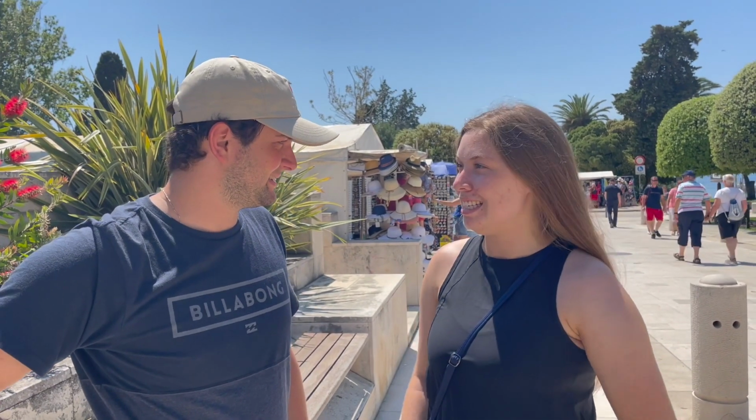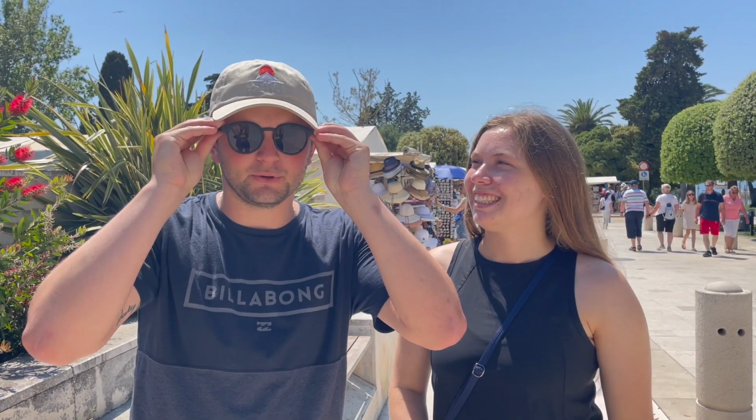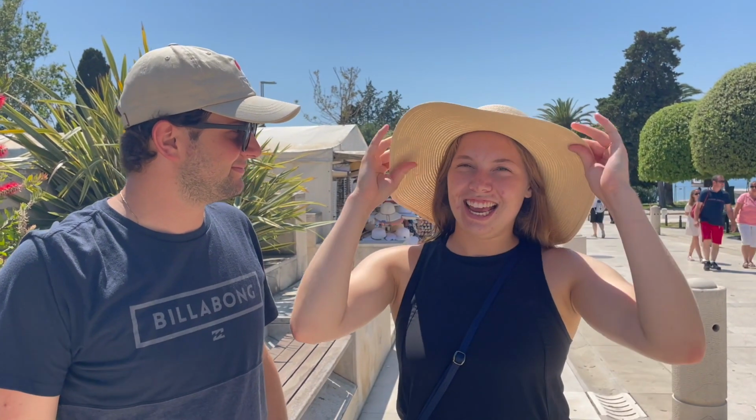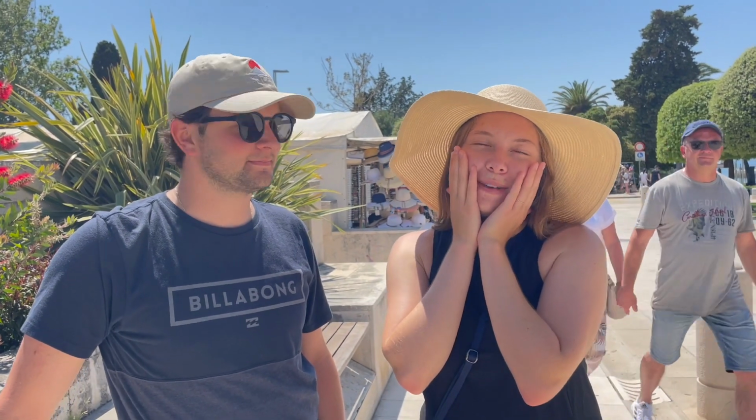Okay, so we've been walking around the market for a while and we did actually pick up some things. Go first. So I got some new sunglasses that I've been looking for the whole trip. And I got myself a sun hat, so now I'm the ultimate tourist. I love them, so whatever. Plus it's 28 today, so I needed some protection for my face.